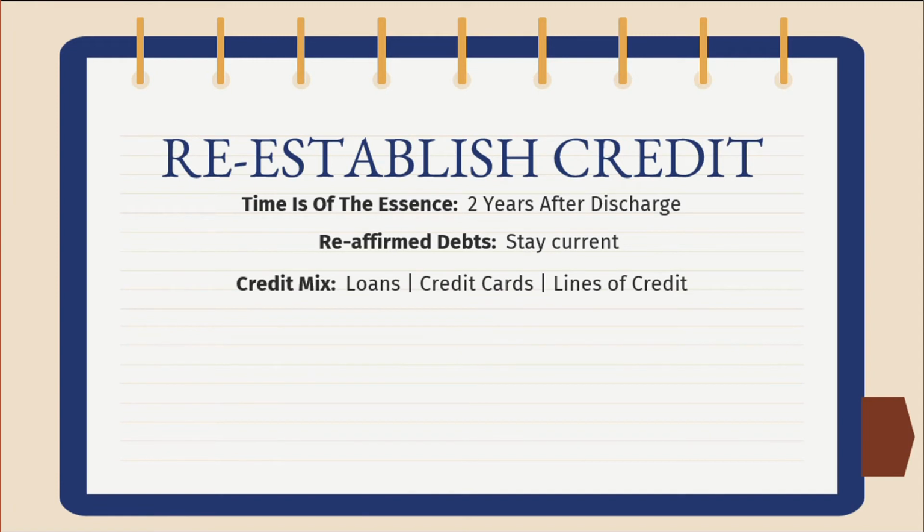All right, so we want to talk about trade lines or mix of credit, right? Because you're pretty much getting a fresh start after a Chapter 7, you're going to need to reestablish loans, credit cards, lines of credit. So if you have a loan already, or whether you don't, maybe you get a loan, get a credit card. Now, another thing with these trade lines and mix of credit as you're reestablishing, you will have to accept higher interest rates, maybe even secured credit.